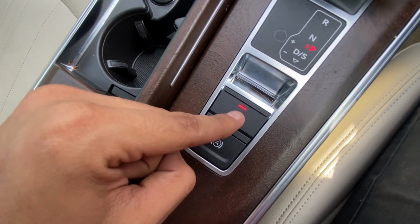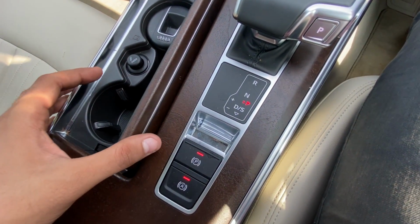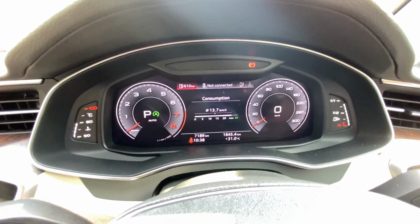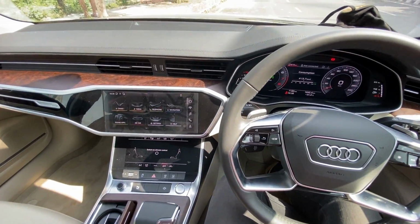So this button is the electronic parking brake. However, the Audi A6 gets auto hold function as standard fitment, and this is the auto start stop system that we have activated over here. This was all about the technology that you get on the Audi A6 in the front.